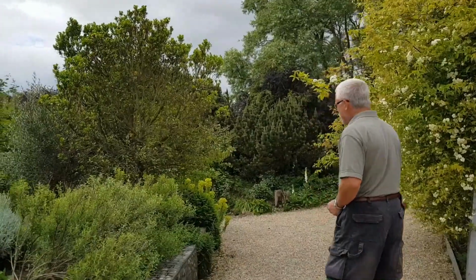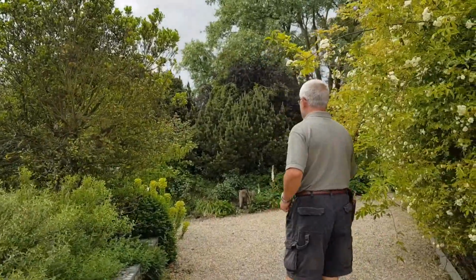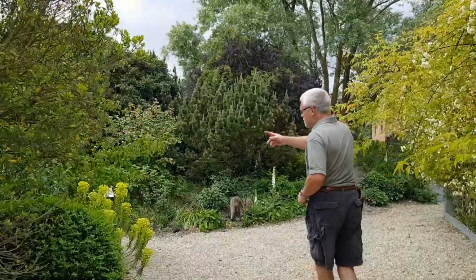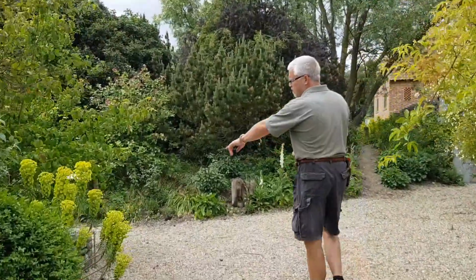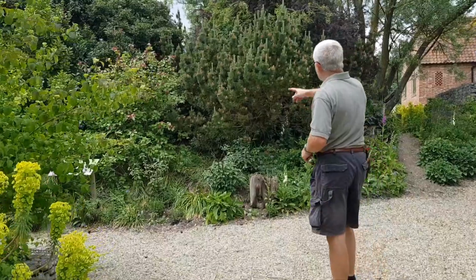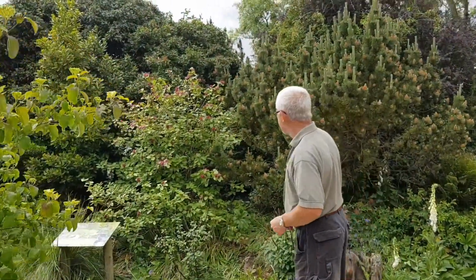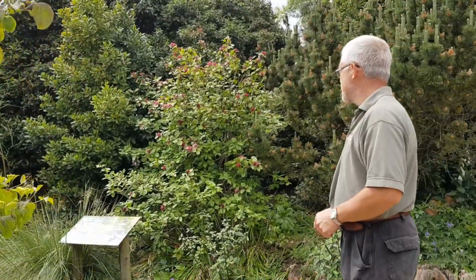There are some choice shrubs coming into flower at the moment. Just as we turn the corner, right by the gabion basket here, the shrub behind with the red, ruby flowers is a plant called Calycanthus.